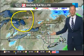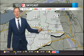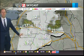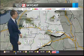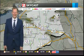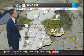This dry air will eventually work into central New York as we head into the weekend. Tonight, mostly cloudy skies. Overnight lows drop down into the teens, so it's a cold start to Saturday morning, and it's a generally cloudy afternoon. We might be lucky enough to see a few breaks of sunshine late in the day. Wouldn't bank on it, but it's possible. Temperatures climb into the 20s.